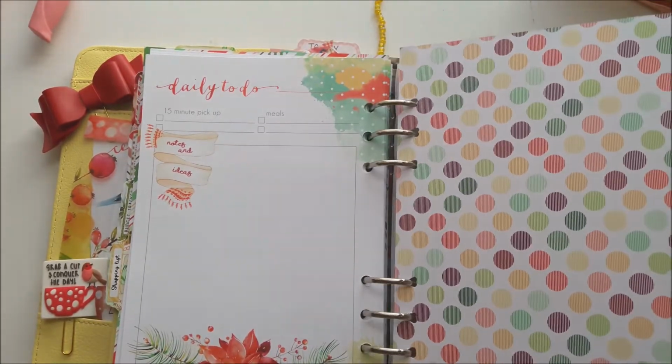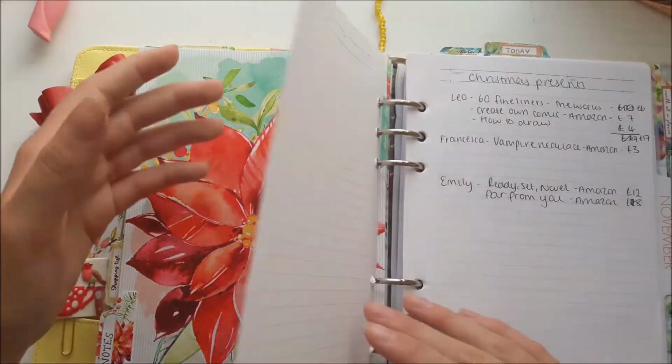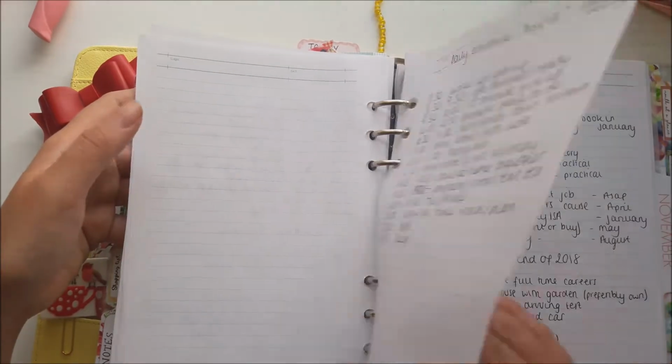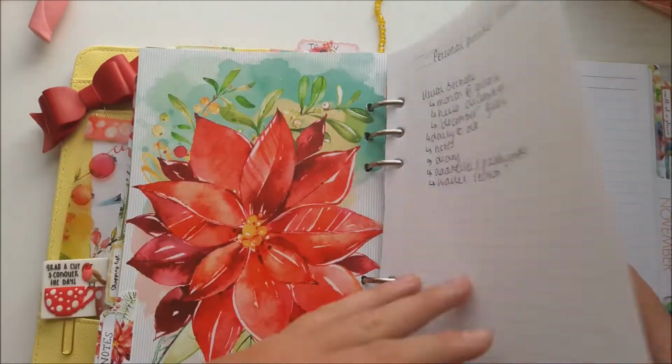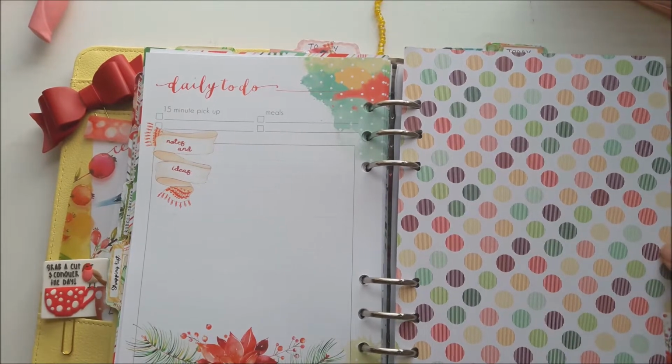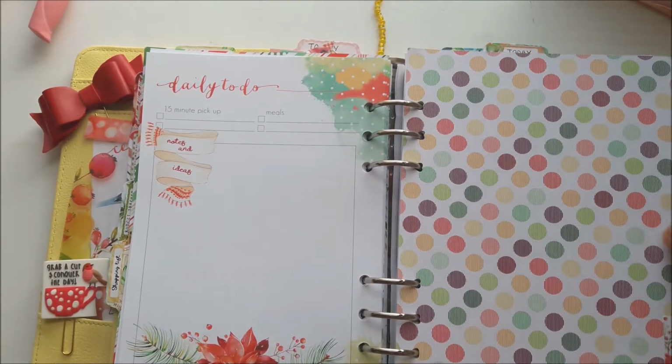And then I had a separate section at the back for notes. But I decided there's not much point in that because I can just use these boxes at the back for notes. So rather than doing that, I can save this bit of paper and use it for something else.